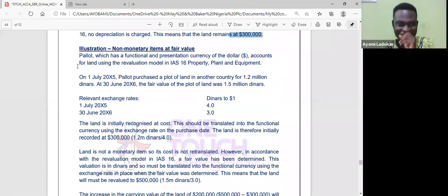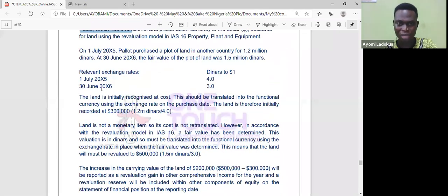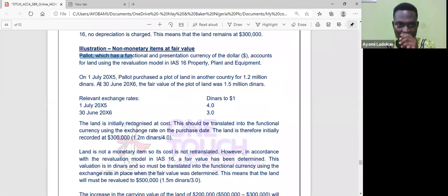Okay. Now, pilot, because we are going to work tomorrow, right? Now, pilot, which are the functional currency. So the same question, can you see? It now said at 30th June 2026, the fair value of the land was 1.5. Okay. So I will first retranslate, I get this 300. That's what we did earlier.